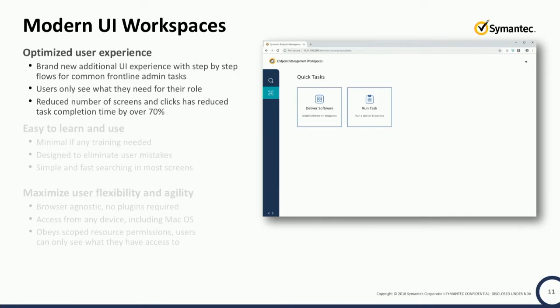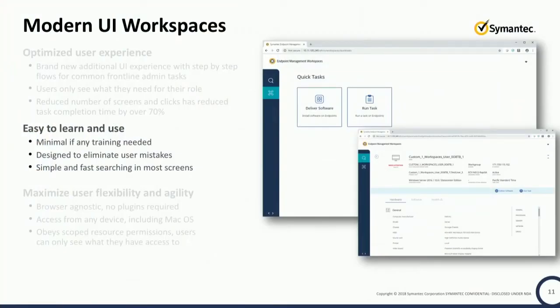And what this is essentially, again, you'll see this is a full HTML5 browser agnostic experience. This allows you to get one of your administrators, maybe not a domain expert in the product, sat in front of the tool and working with it in a controlled fashion in a very quick way. Right? So it's optimizing the user experience. It's very easy to learn and use. There's not a huge learning curve or you have to work through 15 different screens. It's a very curated experience for your administrators.